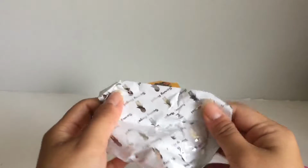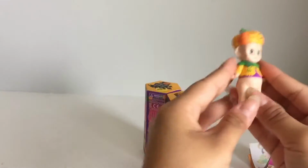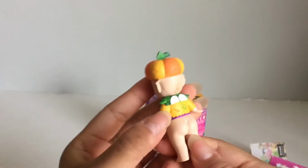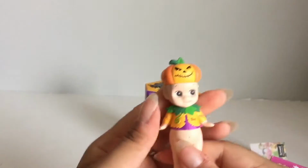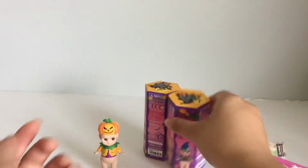Alright, let's see who we got. Is there a tear strip on this? Yes, there is. Ooh, and we got the pumpkin one. Oh my god, it's so cute. And it's like really good quality too. Look at its little butt, the baby butt. Oh my goodness, so cute. Let's open our next one.